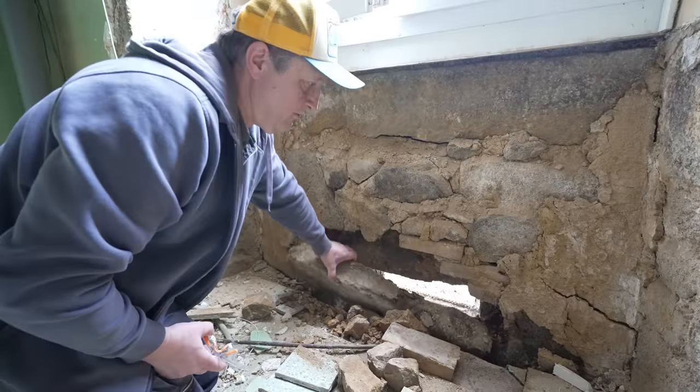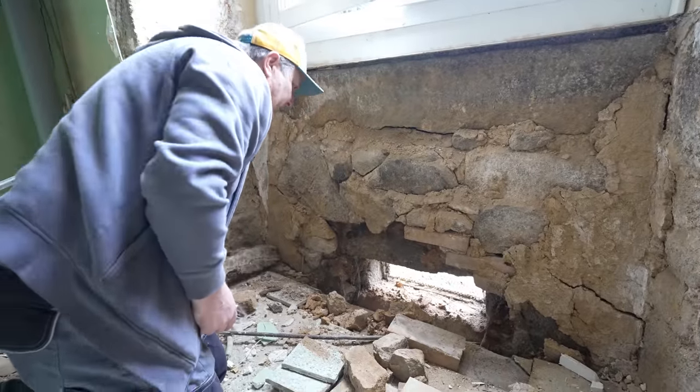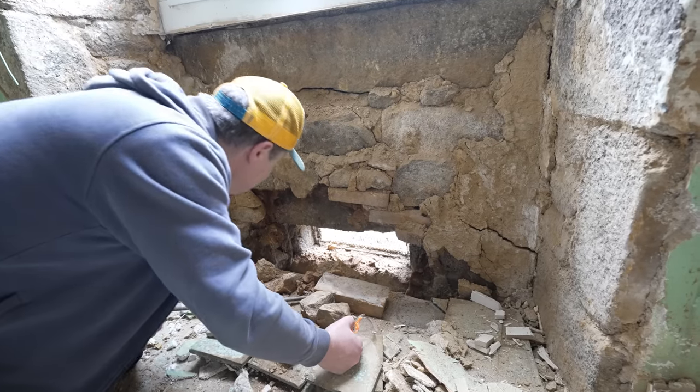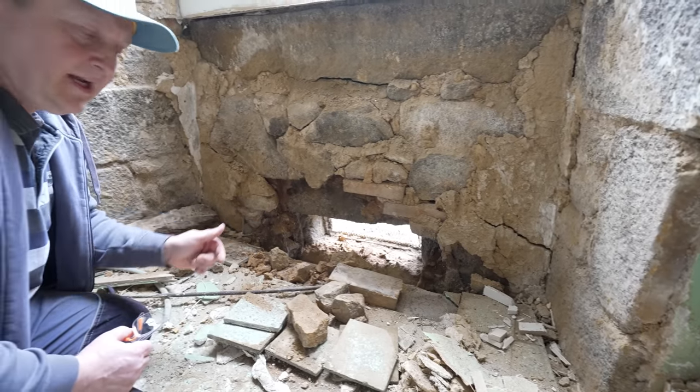Yeah, we can replace it. We've got it inside or on the timber one, whatever. Chestnut again. You can see why they've done it because that's the vent for the basement down below.